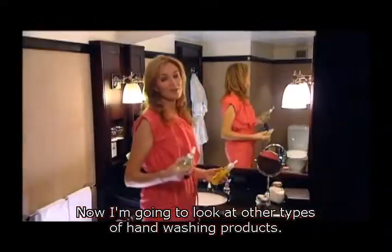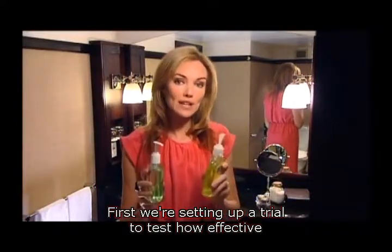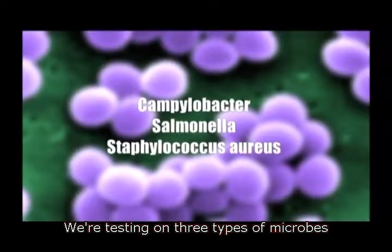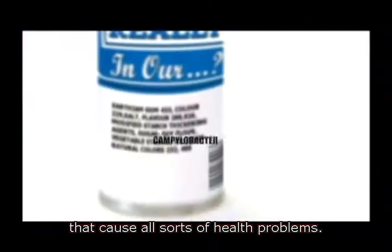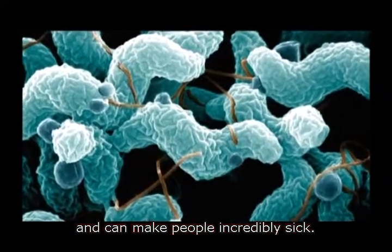I've given soaps a good going over. Now I'm going to look at other types of hand washing products. First, we're setting up a trial to test how effective these different products are. We're testing on 3 types of microbes that cause all sorts of health problems. Campylobacter causes food poisoning and can make people incredibly sick.